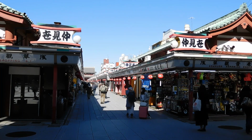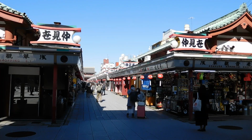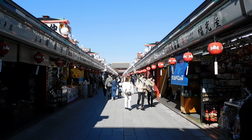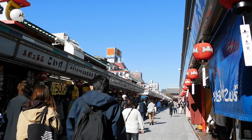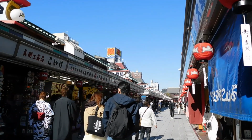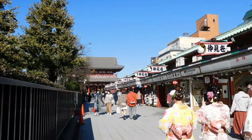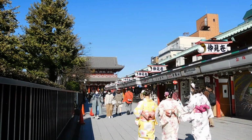In addition to typical Japanese souvenirs such as yukata and folding fans, various traditional local snacks from the Asakusa region are sold along Nakamise. The shopping street has centuries of history.